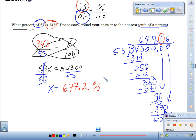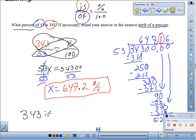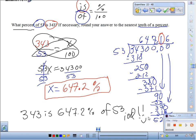What is this? Percent. What is it? Exactly. Is this a word problem? Yes. So we write 53 is 343. My bad. Okay. 343 is 647.2% of 53. 10 cubed. Yes? Or you can reword it in other words, but as long as I have a statement at the end.